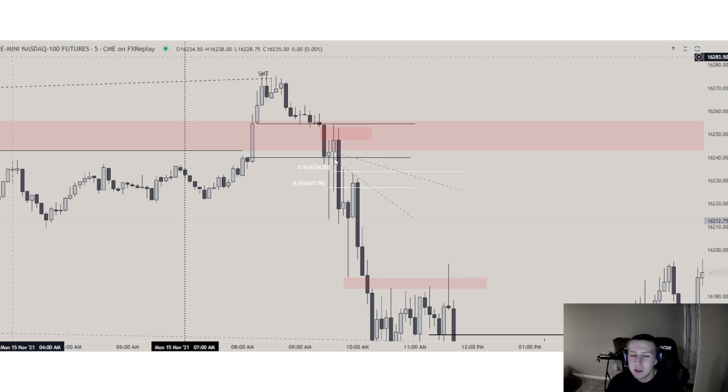And if we look at these wicks as well, this is just something I'm going to note: we have these two wicks here on the 5-minute. I just marked consequent encroachment out of these two. And then look, that creates a fair value gap that price respects perfectly. We have a lot of wicking on the 5-minute. So for me, I want to see what other time frames suggest rather than the 5-minute, just because the 5-minute has a lot of wicks.